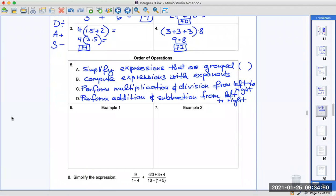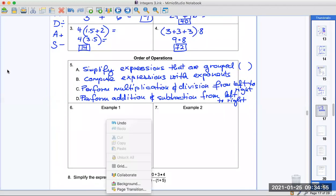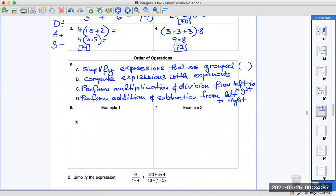So here's an example of what to do in this box. And we have 16 minus parentheses 2 plus 8 close parentheses plus 4 times 2 to the third power.